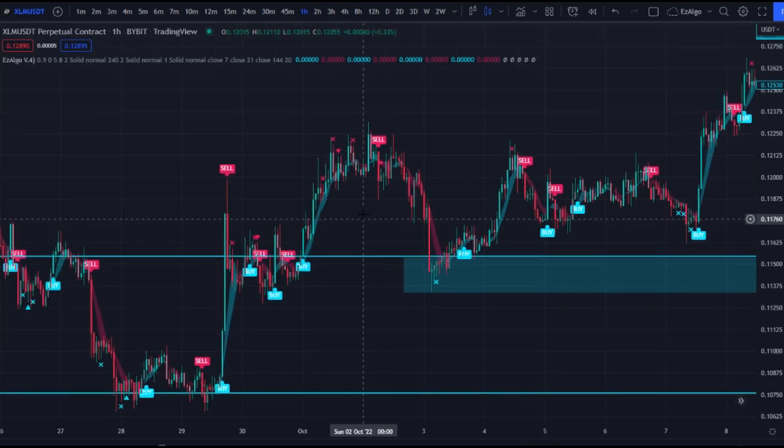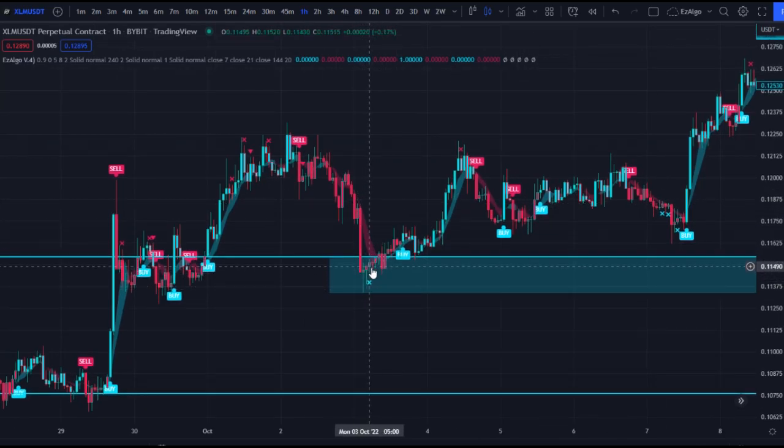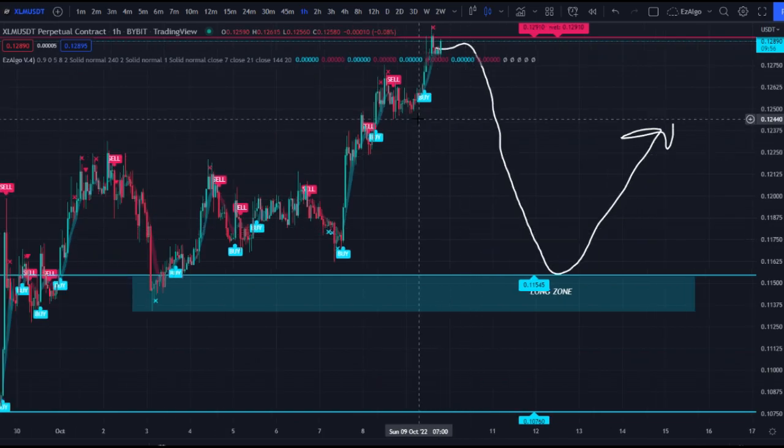So as you can see, last time we came into this zone, we had this mild Easy Algo buy signal. That would be our basis for entry right there. So we could wait for something similar over here. We're going to wait for price to come into the zone, and we're going to wait for an Easy Algo mild buy or an Easy Algo buy signal, right?